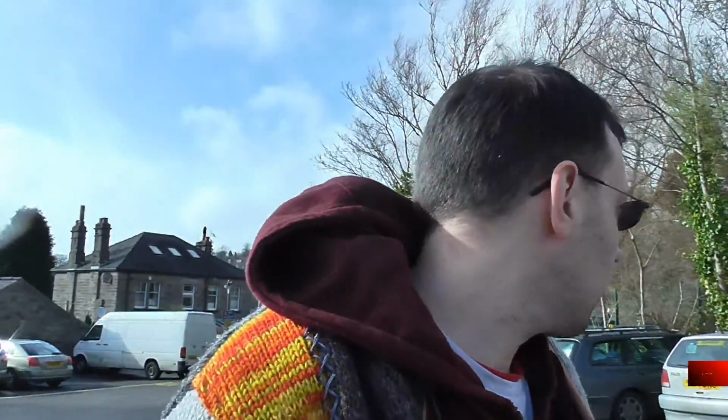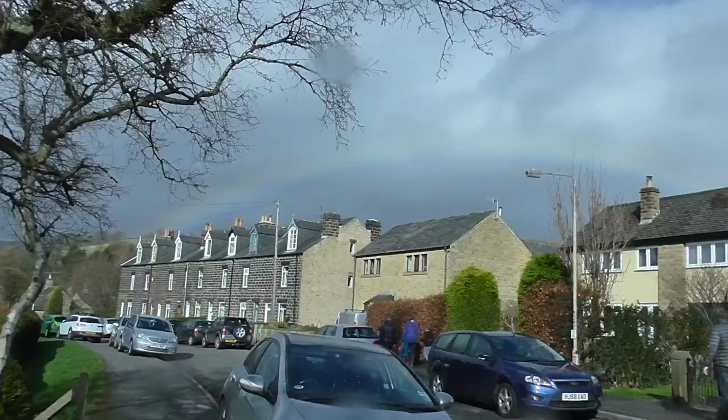It looked like quite a nice little village. I passed through quite a few nice little villages, but this one had a car park and not too expensive, so I could afford to pay it. It says the card facility is coming later. Rainbow over there. As much as I like this camera, it's not very good at filming rainbows.